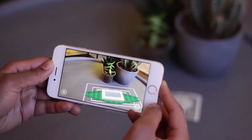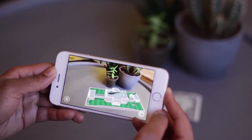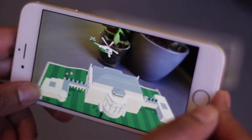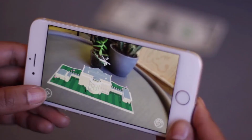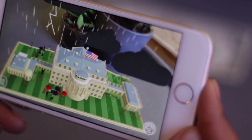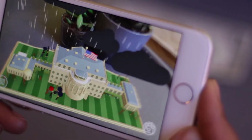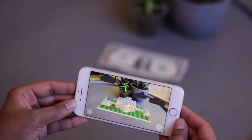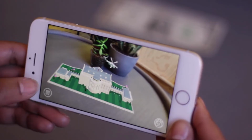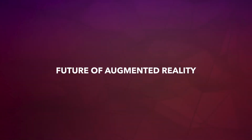Here's an example of a standalone education application utilizing MR. It's a free app for iOS and Android called 1600, developed in partnership with the White House Historical Association that builds a virtual White House on a real $1 bill before your eyes. It gives a history lesson along with interactive animations and Easter eggs as you explore and tap around the virtual structure. In 2017, advancements in AR are outpacing VR.